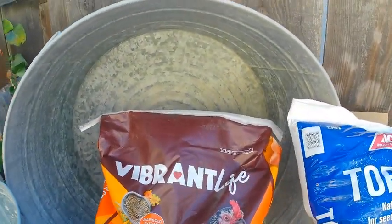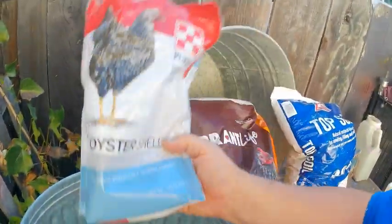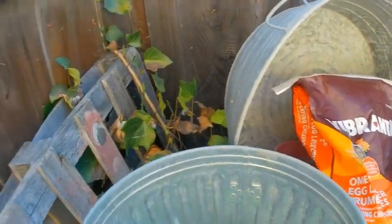Okay, so this is where we store their chicken feed. Another thing I mix with their feed is oyster shells, because you don't want to get soft eggs. That's the calcium intake.